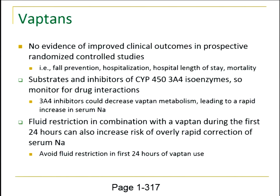One last thing that I'll say is that kind of goes along with the top part. There's not really any evidence of improved clinical outcomes. It makes us feel better, though, a lot of times to see someone's sodium not 120. You'll see it up at 130 for patients.